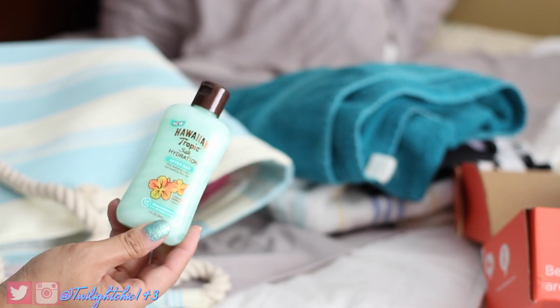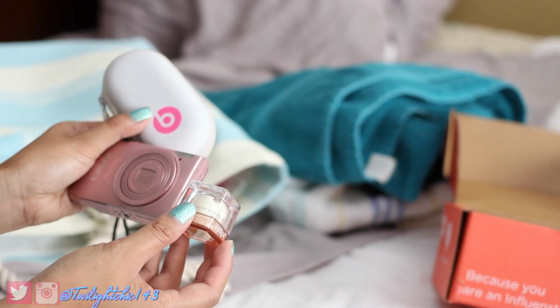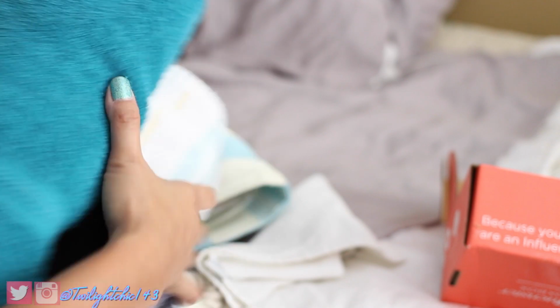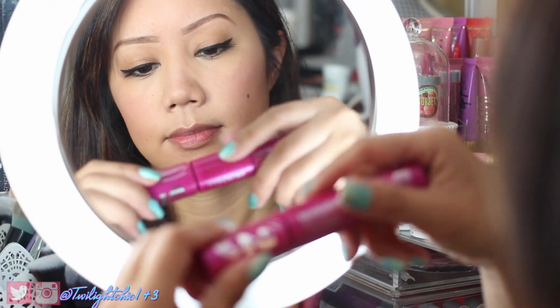So I'm just packing some of the things which I think are essentials: magazines, my planner, of course the items in my Influenster Vox Box. I'm actually planning on painting my nails there, and of course my eye drops, towels, and I think I'm all set.